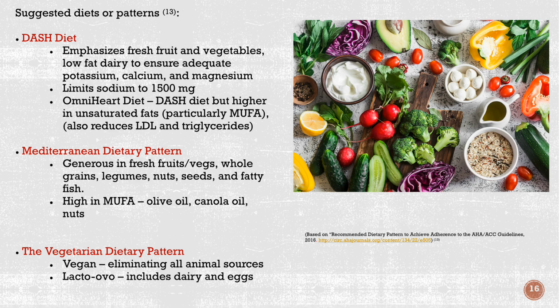If we would like some additional information on the heart healthy diet, the American Heart Association does suggest 3 different diets or dietary patterns that fit nicely into these recommendations that we've been talking about. The first one is the DASH diet. DASH is actually an acronym for Dietary Approaches to Stop Hypertension. And this is a diet that emphasizes fruits and vegetables, as well as low-fat dairy, lean protein, and limits added sugars significantly. This pattern helps to ensure an adequate intake of 3 particular minerals, potassium, calcium, and magnesium, because intake of these minerals can help to lower our blood pressure levels. The DASH diet also limits sodium to 1,500 milligrams per day.